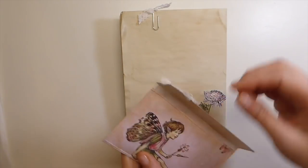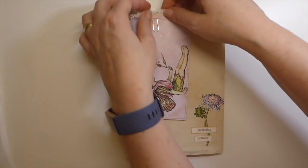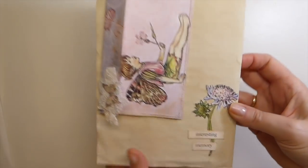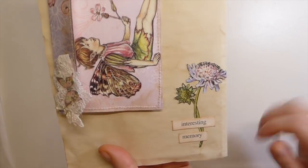And then that just tucks in there. And back under here, another little altered paper clip. And then this beautiful flower with interesting memory. I love it. Thank you so much, Pat. I just can't wait to get the journal put together now. I'm not a very patient person, guys, so to have to wait until April is going to be a true test for me.